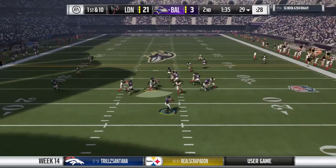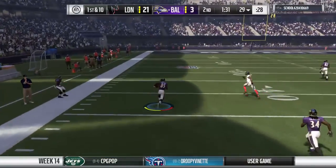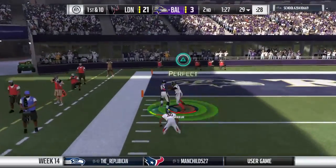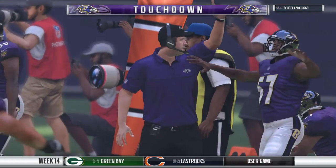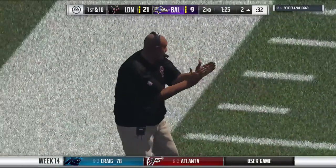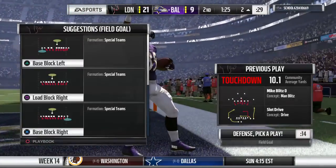They'll come out throwing here on first down. Firing quickly here, and that's complete. They'll take it into the end zone for a Ravens touchdown. A big play there. His 3rd touchdown now on the year. And the Ravens are able to show off their quick strike ability.